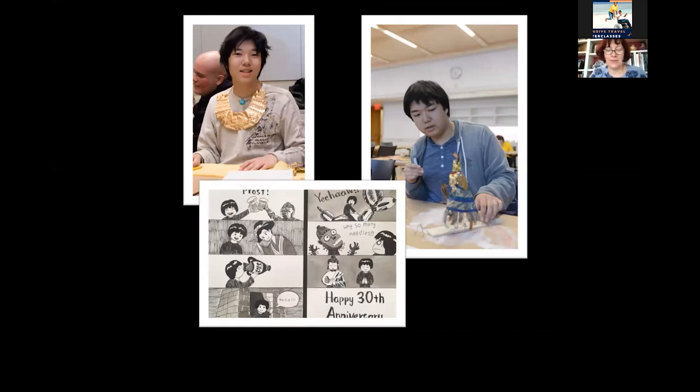We have participants who are coming back again and again. This is a participant whose name is Rintaro. He started as a young child, but on the left there's an image of him as a teenager from 2008, and on the right, 2018. So 10 years later, he was still participating. He made this image on the bottom, happy 30th anniversary to Discoveries, in honor of the 30th anniversary of the program a few years ago.